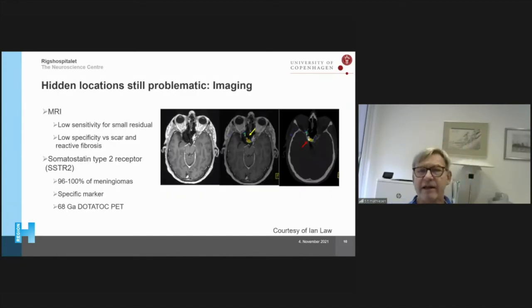But there is still the problem of hidden locations, which would be good to look at with imaging, but MRI is not good enough. It has low specificity because of scar and reactive fibrosis, and of course the small residual cannot be seen. For this, people have started using DOTATOC imaging, which is based on recognizing somatostatin type 2 receptors. Somatostatin type 2 receptors are expressed in almost all meningiomas, and it is a specific marker. An example here is shown where we have postoperative MRI with no visible meningioma behind, and with DOTATOC imaging, we can see meningioma cells.